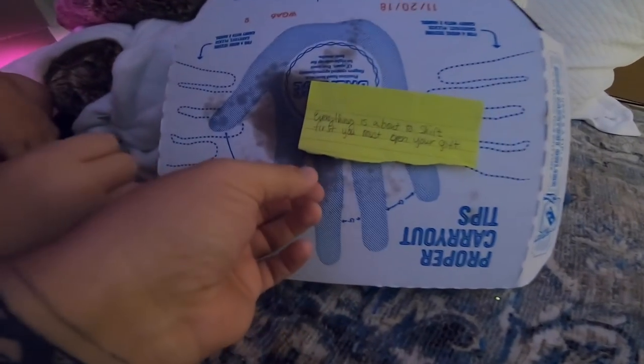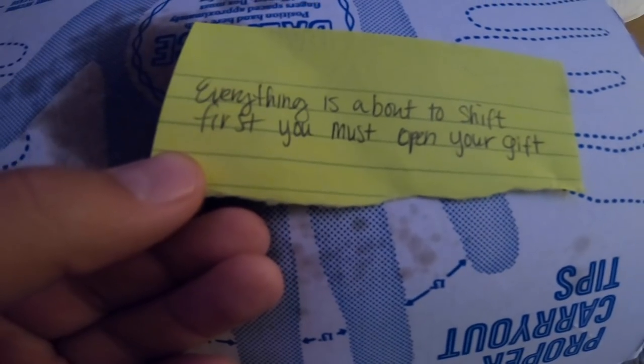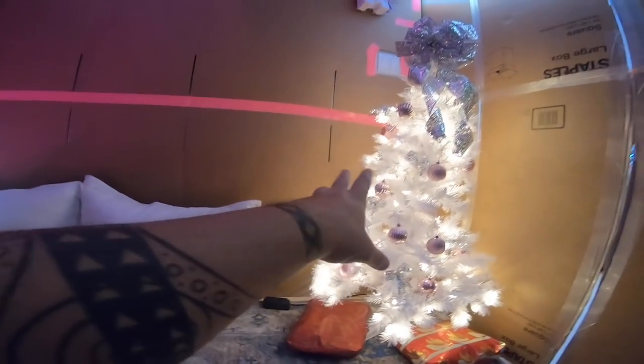No. Oh, there's a note. There's a note right there on the bottom. Everything is about to shift. First, you must open your gift. We have to open the presents. That totally makes sense, under the Christmas tree.